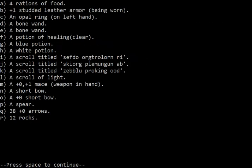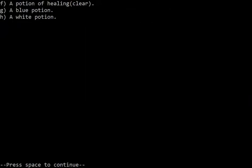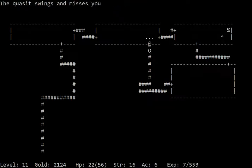Armor glows. Cool. So I found improve. Crap. I don't think I can really take another hit, so... healing. Okay, well, looks like I would have survived, but it's almost entirely luck in combat in this game.